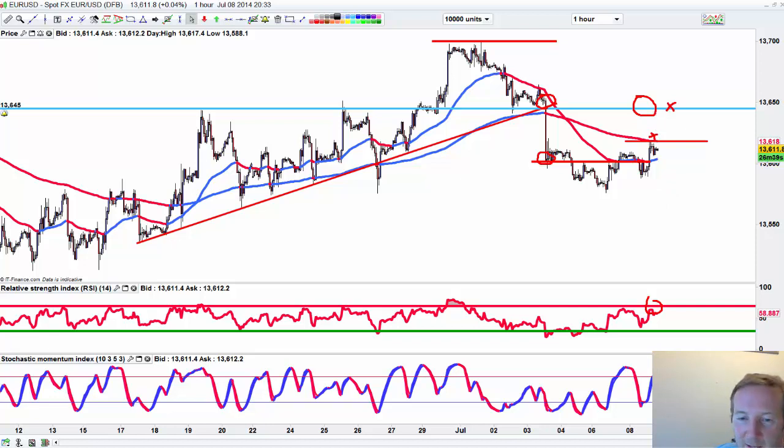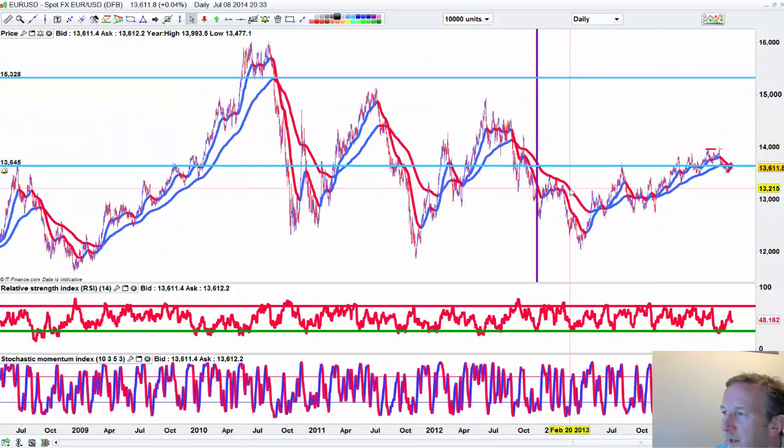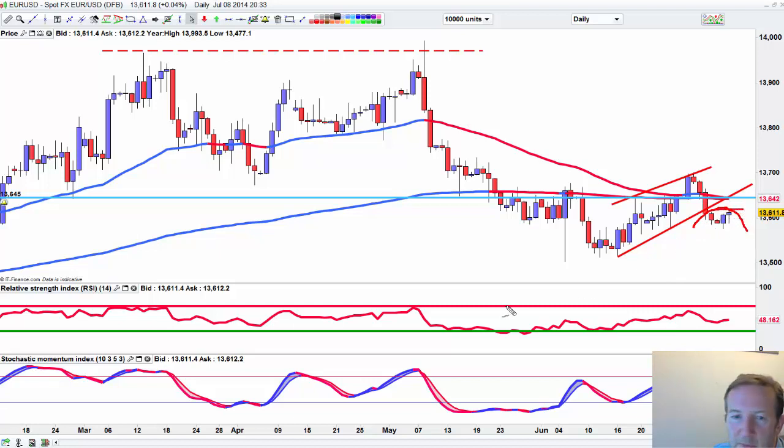If you look at the daily, we have just tested the daily 8 EMA at the high here, and we have a bit of a spinning top. So I'm happy to stay short on that basis because I think, if this euro is so weak, then we could just roll over. If we don't roll over, I would get a very small marginal stop on that. Okay.